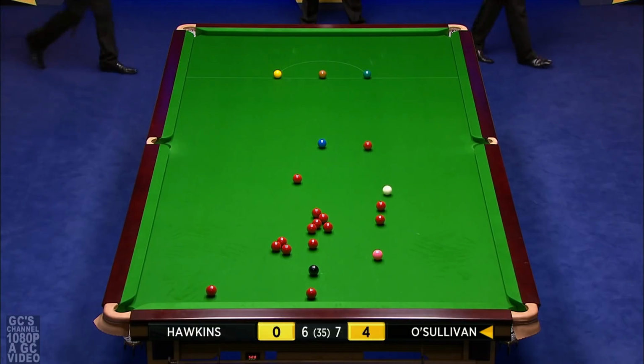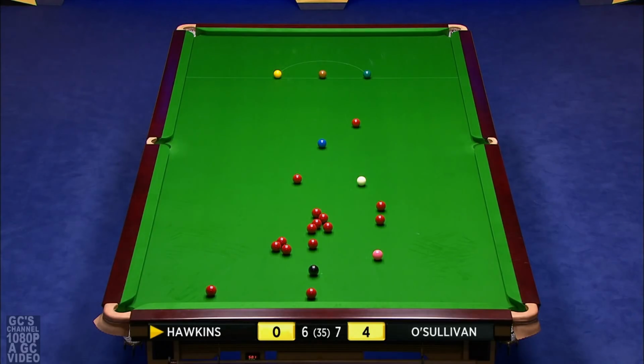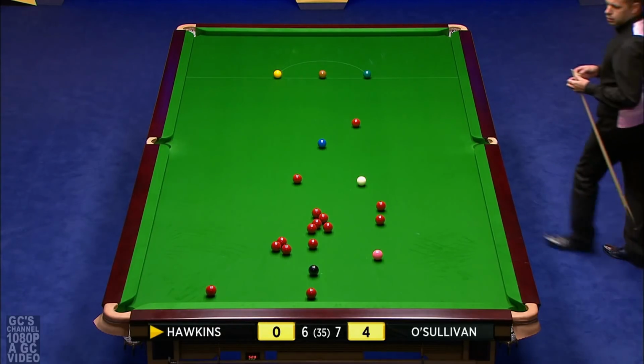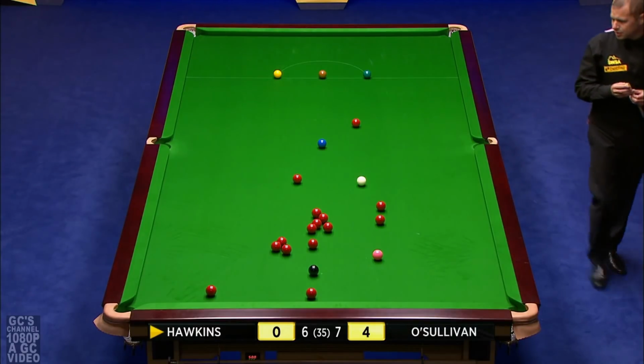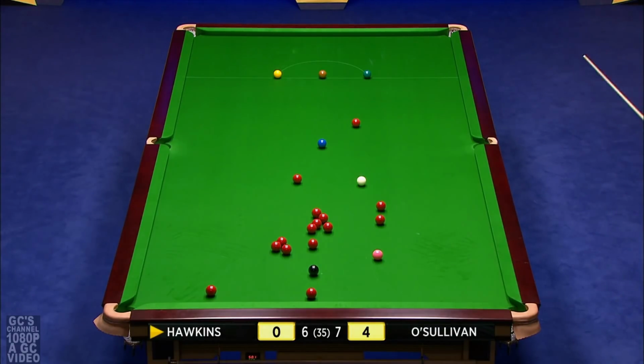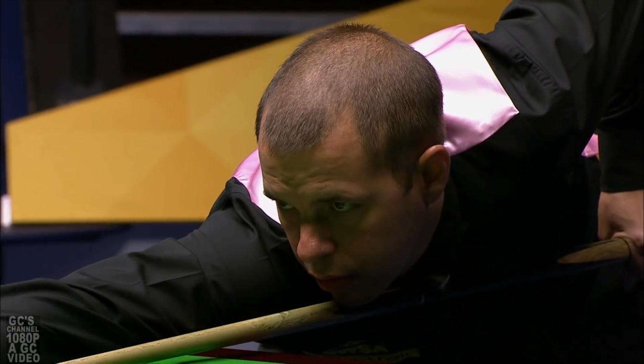Well, Barry's won that safety battle and won it well because he put Ronnie in trouble on three occasions. And on the third occasion, he played a poor safety. Now, pink and black in play. Barry would be disappointed if he doesn't get at least 40 from here. Whether he goes on to make a frame-winning break, we'll know in about 7 or 8 minutes.